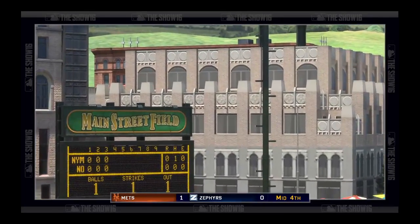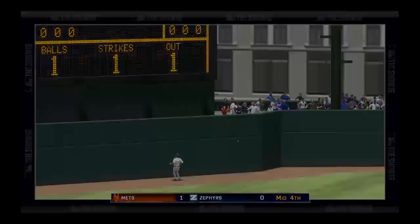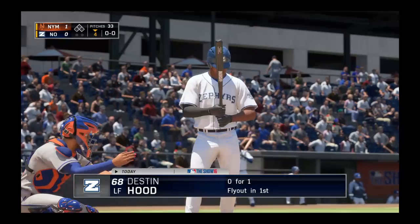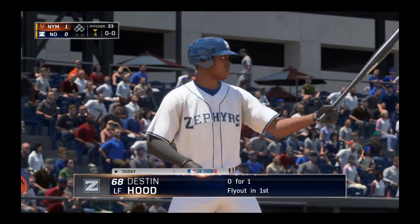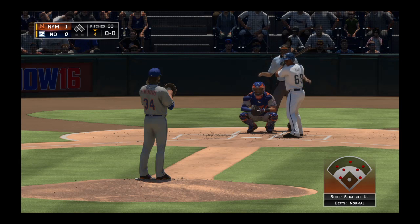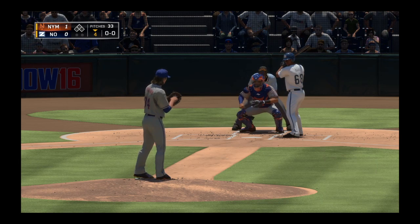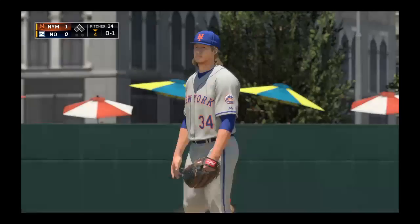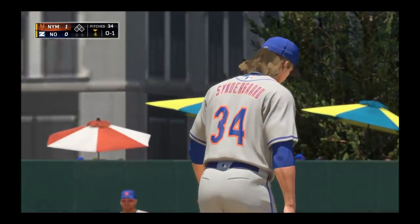Bottom of the 4th coming up. It's 1-0 Mets. Number 68 will dig in. 0 for 1 here in this one. Left fielder, number 68. And he gets ahead here with the fastball. Strike 1.